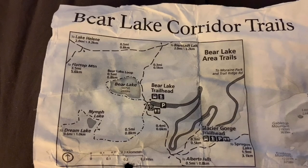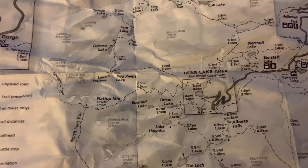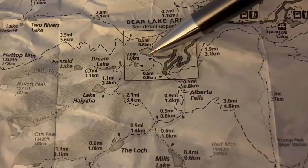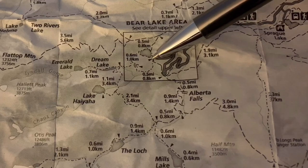Good morning. It's 4 a.m. We're looking at our Bear Lake Corridor Trails map, and we are going in the east entrance. We're going to park at the Bear Lake parking lot.